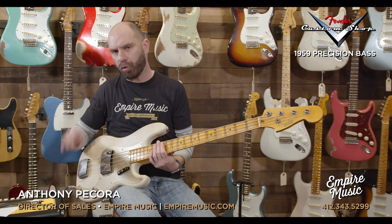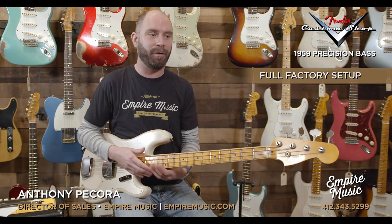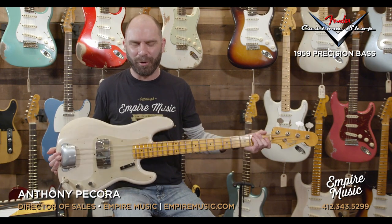Killer, super, super responsive, great instrument, which reminds me of the time that I played the 58 that I ended up buying. This thing is just really impressive. So whoever gets this bass, got a nice one on your hands for sure.